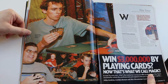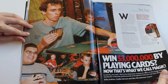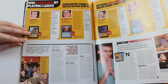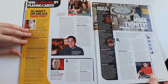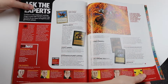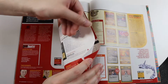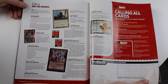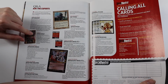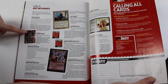Then we've got some more dopey kids and a competition. Oh dear. It's just more tournament stuff. And Magic, Ask the Experts. Question Answer, Ask the Experts. These are several games: Pokemon, Magic, Harry Potter. Can't see any others.